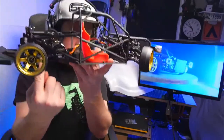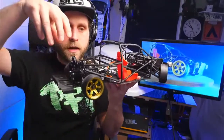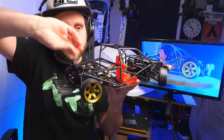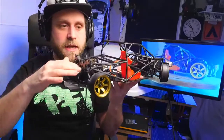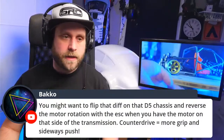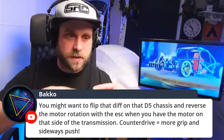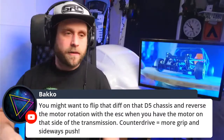You can see the motor there. See, the motor is reversed, so the whole transmission has been flipped the other way. I actually did this a long time ago, and a bunch of dudes have created a setup specifically to do that, because of exactly what you're talking about, Baco: so that the rotational forces make the chassis squat into the drifts, which apparently is much better.